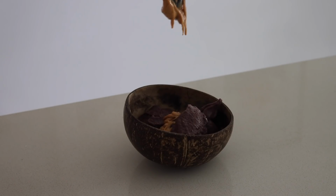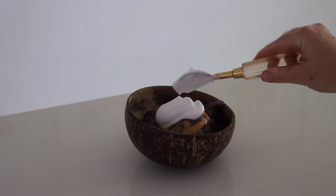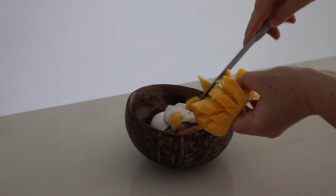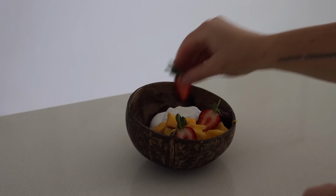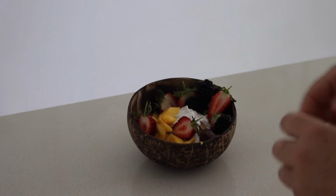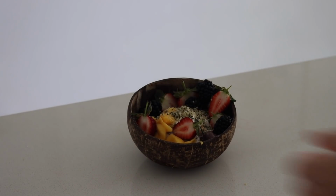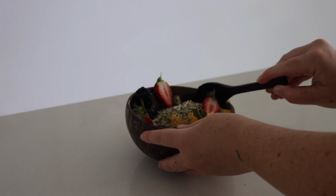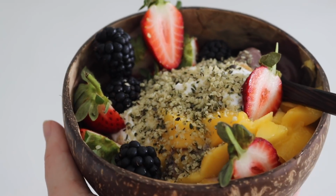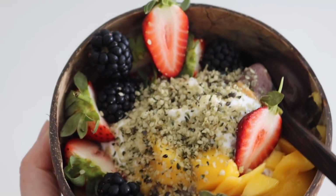I topped it with some smooth peanut butter, and then I also put some coconut yogurt on top as well as some fresh mango because mangoes are in season here right now. I also added some fresh strawberries as well as blackberries, and then hemp seeds on top. And yeah, this was a really delicious start to the day. The combination of acai and peanut butter just never gets old. It is so good and it reminds me so much of the summertime.